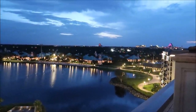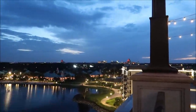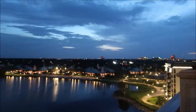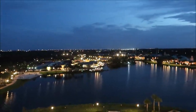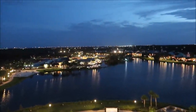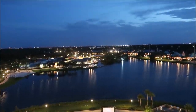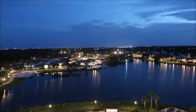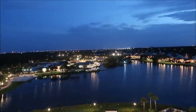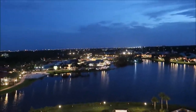But now I think it's time we head back down to our room. Also, look at the Swan and Dolphin lit up so beautifully over there. We're gonna have such an amazing firework view when we get down there. I'm excited because I've never had an Epcot firework view. I don't know if this resort is the only one that offers it. I'm talking a full firework view. I know you can see it kind of from the Boardwalk and from, whatchamacallit, Beach Club, but this one, you basically see all of World Showcase Lagoon.